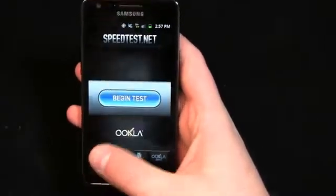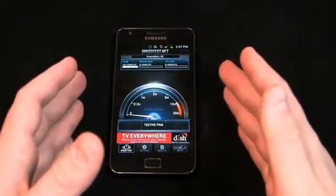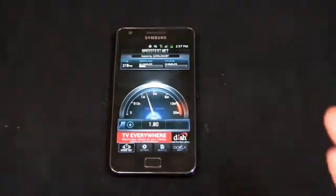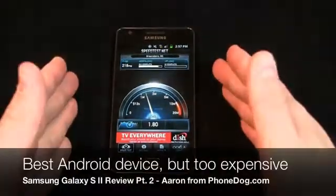But this isn't an official AT&T device, so keep that in mind. Much more coverage to come on the Samsung Galaxy S2. I've got a bunch of dogfights planned for this with the Infuse, with the Nexus S4G, with the Droid Charge, and more, because this is a high-end device, so we need to compare it to the other high-end devices on the market to see which one is better. So keep an eye out for those. But all in all, best Android device in the market right now.